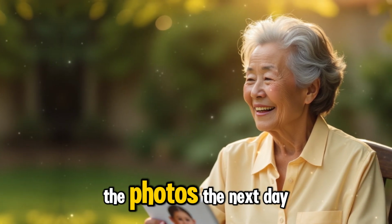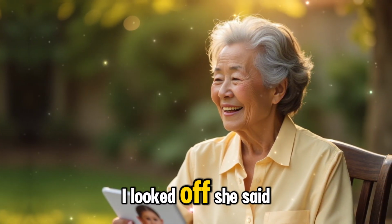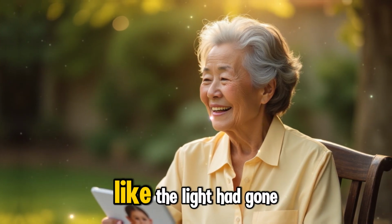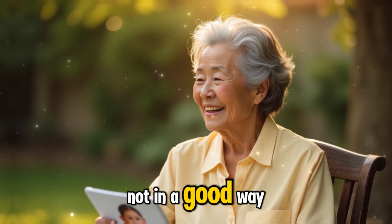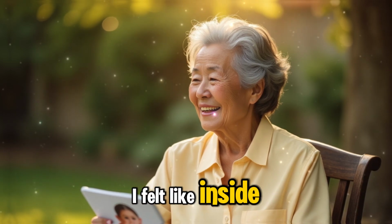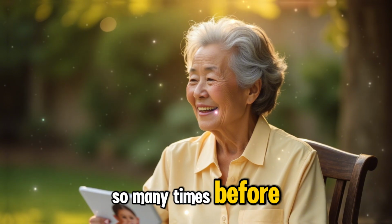But when Linda looked at the photos the next day, she didn't smile. She paused. "I looked off," she said. "Not tired exactly, but dull, like the light had gone out of my skin. My hair looked gray, but not in a good way, just flat. I didn't see the woman I felt like inside." And I've heard this story so many times before.